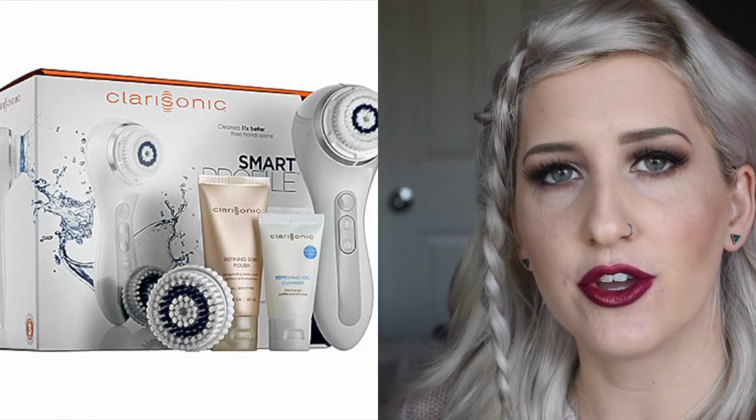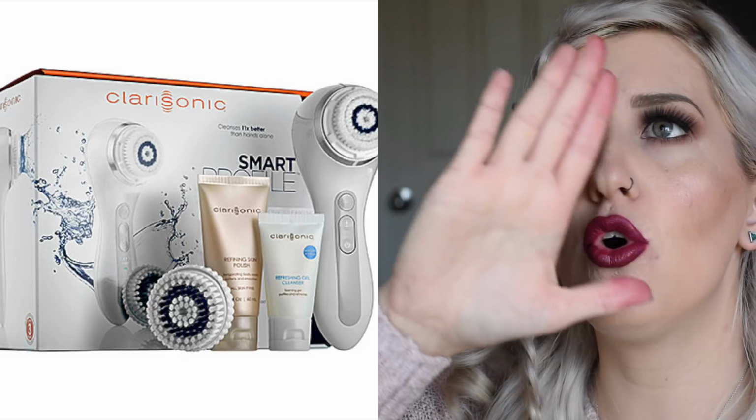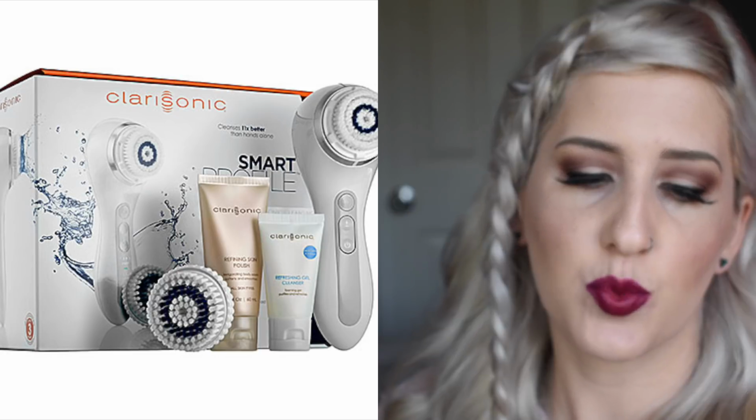And lastly, we have the Smart Profile. You guys, this Clarisonic device is just a whole other breed on its own. It can do so many things. It's pretty crazy, and they have so many different brush heads for this one. This is the only Clarisonic device that will fit the body brush head.